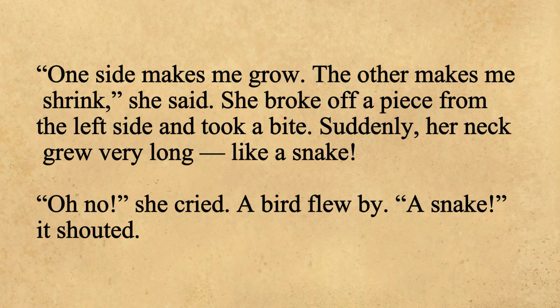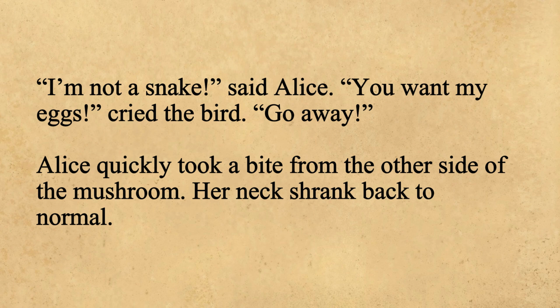"Oh no," she cried. A bird flew by. "A snake!" it shouted. "I'm not a snake," said Alice. "You want my eggs," cried the bird. "Go away." Alice quickly took a bite from the other side of the mushroom. Her neck shrank back to normal.